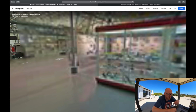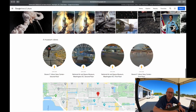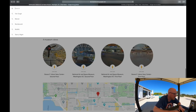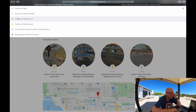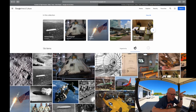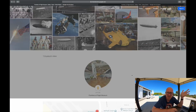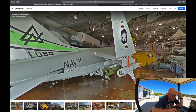Let's try going to a different aviation museum, shall we? We've done the Washington DC one. Let's head down to the Frontiers of Flight Museum in Dallas, Texas. Let's go and have a look at that. We can just search the museum. There it is, Frontiers of Flight Museum at Dallas Love Field. I've never been to this museum, just like the National Air and Space one, but hey, we can go to it in Google. It's very cool. Let's have a look down here.